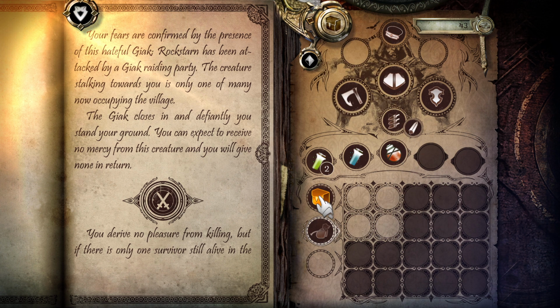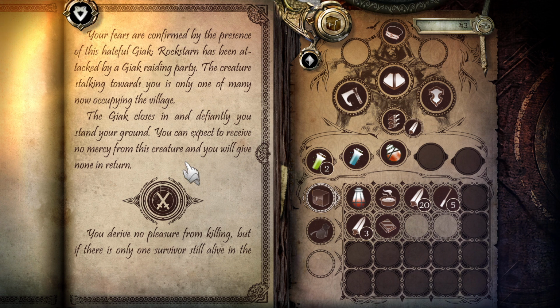And we now have a pouch and a backpack to put things in, which is good. And a belt with 3 items for quick access, which, you know, pretty much is. So we have 23 knives, so we should start using those more often. But yeah, we're doing okay here.